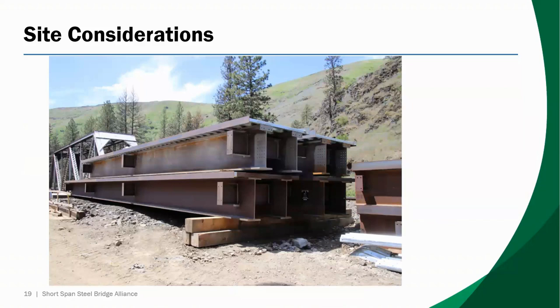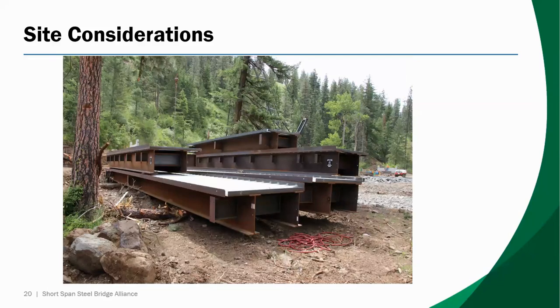The bridge modules were unloaded and staged on site. Depending on the site conditions and timing, the modules can be unloaded from the truck and set directly onto the foundations. However, this site did not accommodate that. Here's another shot of bridge modules being staged on site.